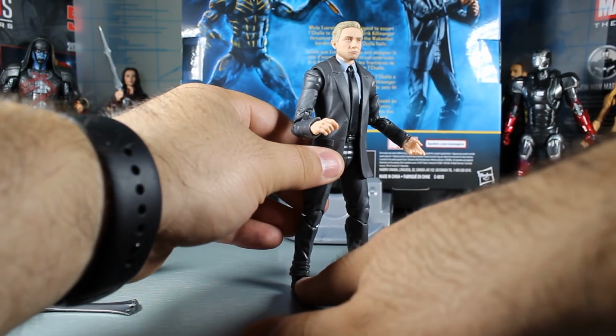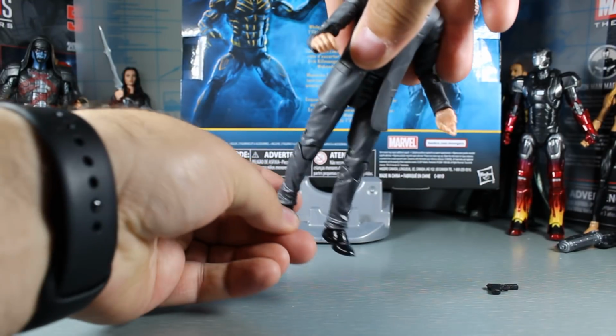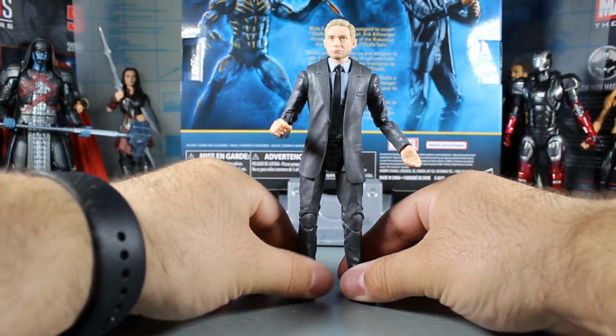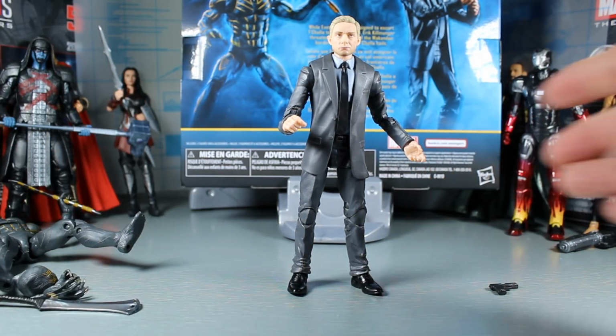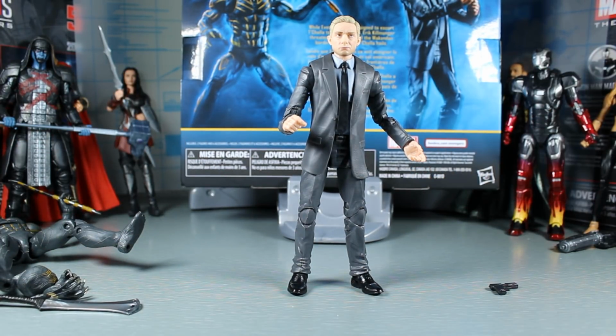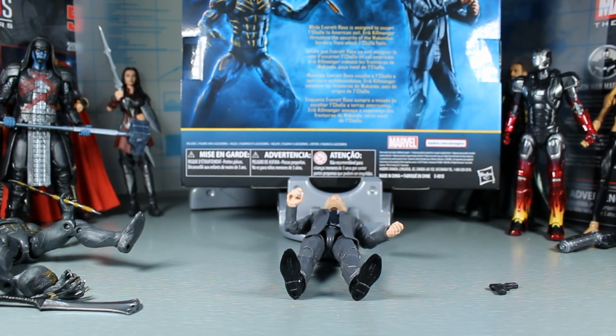That was always my biggest problem with the suited figures, is getting them to stand. But right now, I seem to be having that problem with this figure, and I did not have that problem earlier. So let's take a close-up look at the head sculpt. And he falls down. Anyway, let's get a close-up look at that head sculpt.